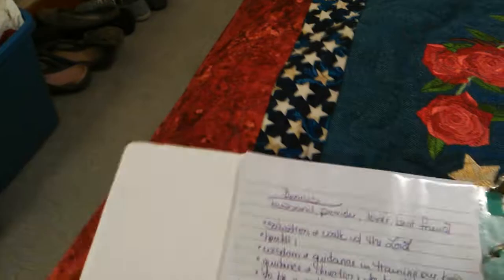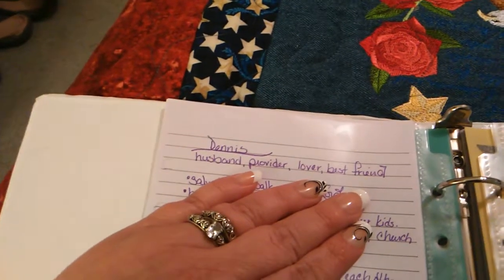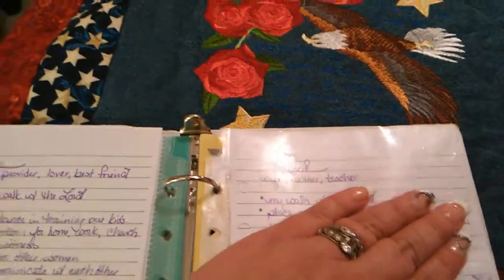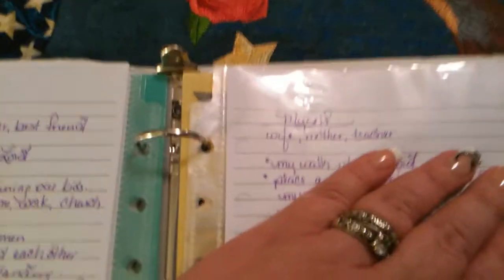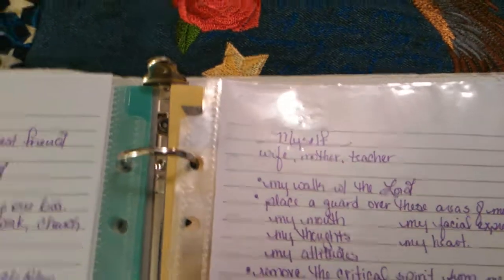Then I break up how I pray for each of my family members. Of course, I pray for Dennis, my husband. He's my provider, my lover, my best friend. And I pray for different things for him. Then there are actually two pages for myself, because it's me, oh Lord, standing in the need of prayer. I pray for myself as a wife, mother, and a teacher.